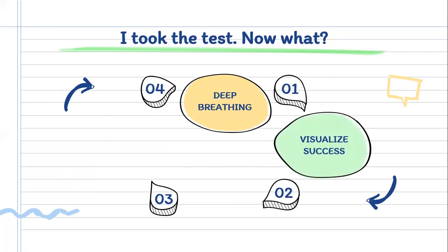Next, you want to go ahead and visualize success. I know I talked about visualization a little bit earlier. Close your eyes, return back to that place of ultimate relaxation, and imagine that you've succeeded. Whether this is succeeding on this one test, or you're imagining just succeeding in whatever your ultimate goal is, doesn't matter. Either way, close your eyes, go back to that relaxing place and imagine it, see it.